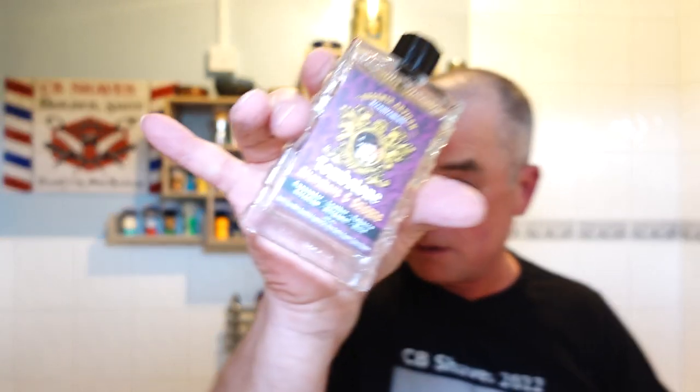The other new product is the matching splash. So we've had the brush, razor, and the soap. Oh no. Oh, that really smells nice. That's almost cologne. That's beautiful. Smells stronger than the soap. I think the blend works better in the splash. The gunpowder is subtle to me. It's beautiful.